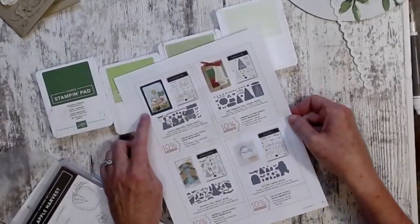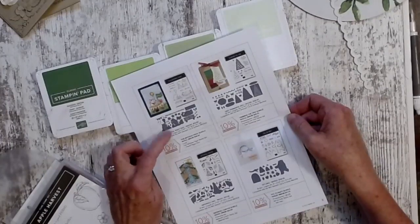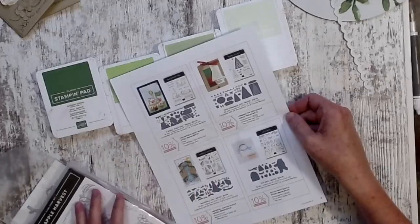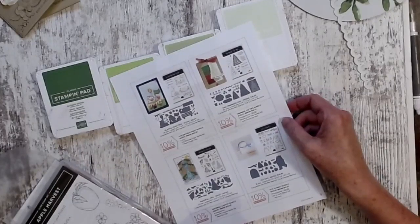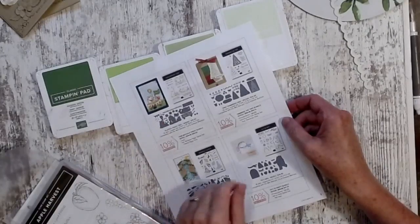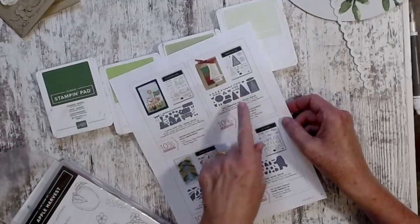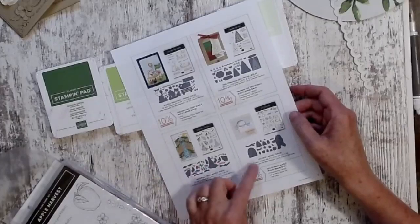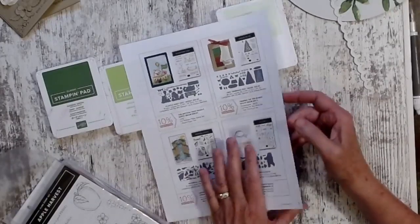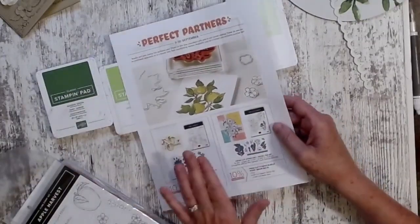The pigs, which are adorable. The dies are so cute. There's nothing like a pig party. Today's the last day of celebration, so if you missed the hippos that are gone, the pigs are a darling alternative. The tree trimming dies added to Trimming the Tree stamp set. We have the waterfall dies and the Yeti dies. So there's 6 new dies that you can get in September that go with these.